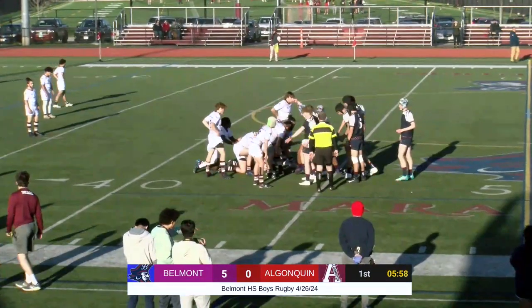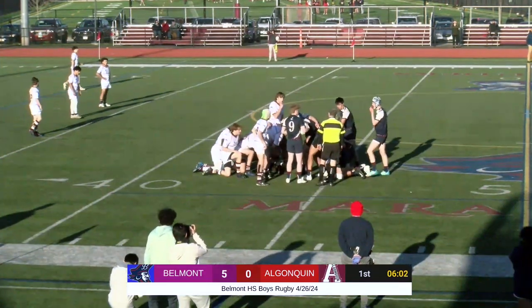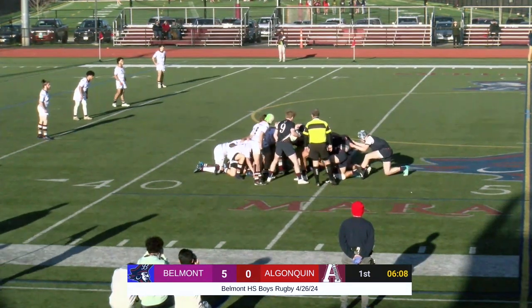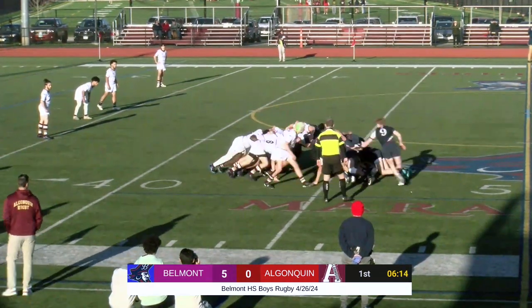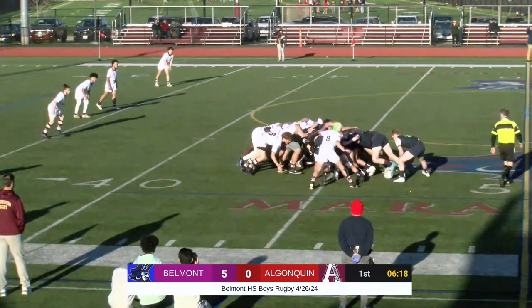Your scrum for Belmont in the front row, Zach Zedem, Wesley Thompson, and at tight head, Enzo Passos. Second row, Tamer Sahay, Ignacio de la Fuente. Your wing forwards are Bryce Hubbard and Billy Hendrickson, and your eight man is Josh Christensen.